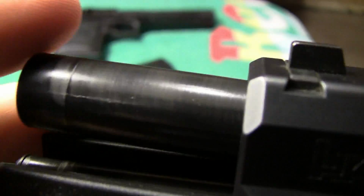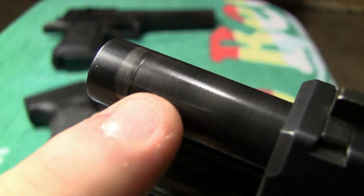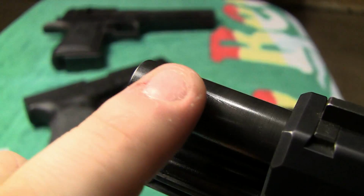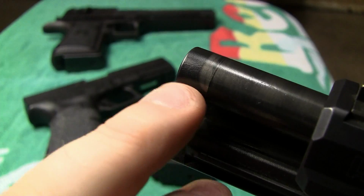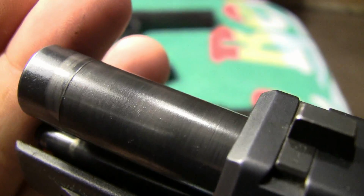When you have a black barrel, you're always going to see these rings. I've seen guns where it was completely shiny, where there was no black on top, and then it kind of faded into some black down here and faded into a little black up there. This one isn't completely shiny yet.